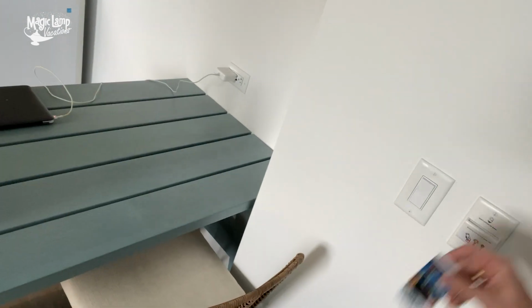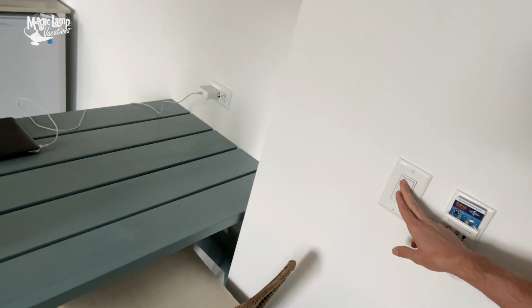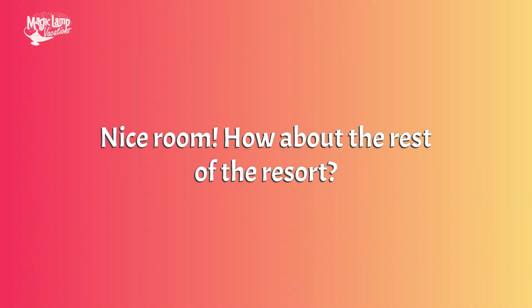I like it. Now you need to make sure you take your room key and actually put it into the slot, otherwise the lights will not turn on. So we're gonna put it into the slot right over here. And now, voila, we have light.